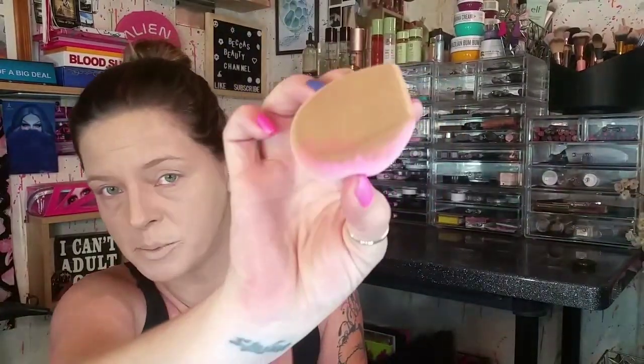And it does soak up the product just like other sponges do. Like I said, I'm not really big on sponges. I do the brush. I do have a couple of foundations that I actually still use my fingers with. But that's just my age group. That's how we did it then. That's how some of us still do it.